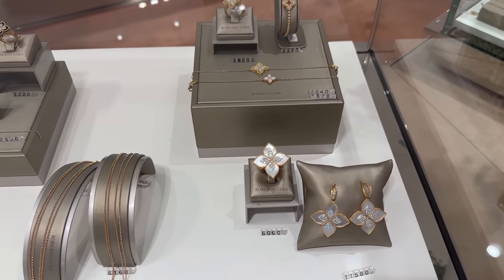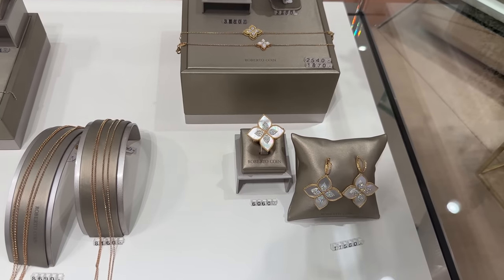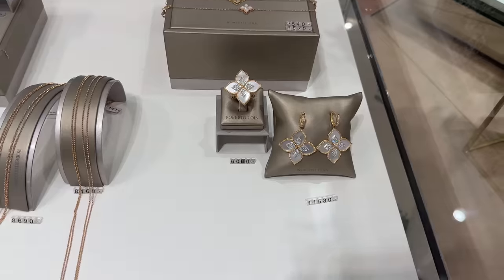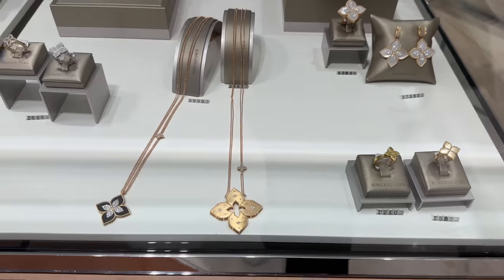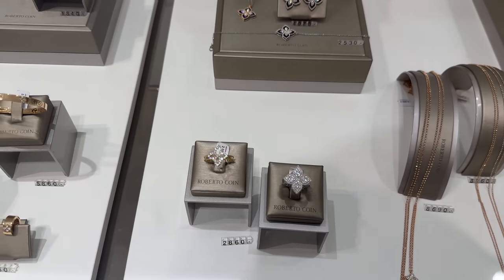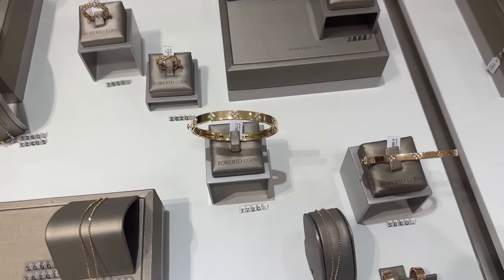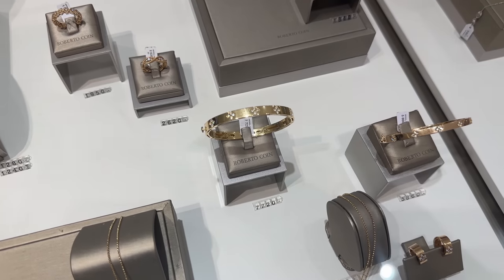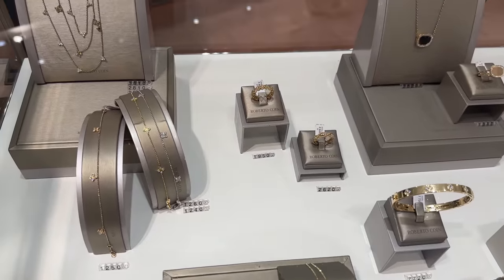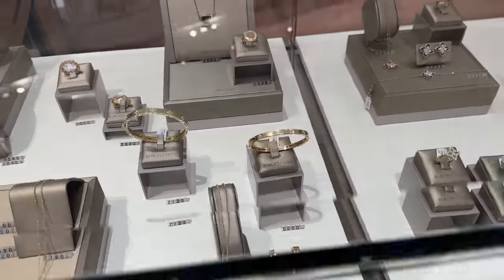Here's some Roberto Coin. I love their jewelry. It looks at first glance, I assume people are going to hate me for saying this, like Van Cleef. It's obviously very different. But I think it's even more beautiful. I love Van Cleef, don't get me wrong. Roberto Coin. These pieces are really special. Oh, and look at this. This is like a nice alternative, a bangle bracelet to, you know, other more popular brands. But I also love popular brands like Cartier as well, so it's gorgeous.